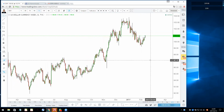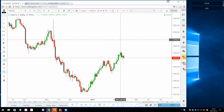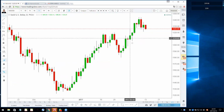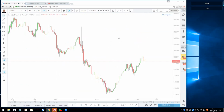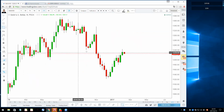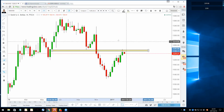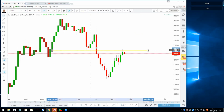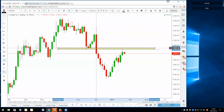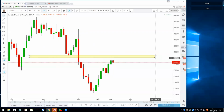Good. Okay, let's talk about gold. Gold is always the first product we talk about. Last week gold went into the weeklies. We mentioned that gold is actually testing the weekly structure, here, from 1241 to 1250.